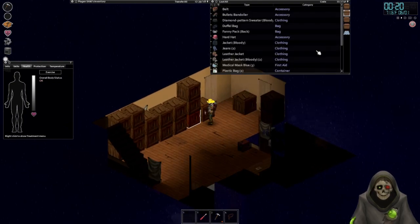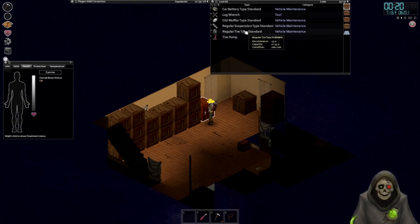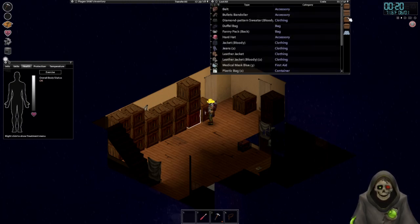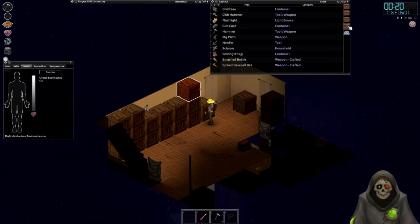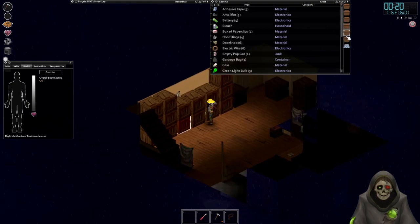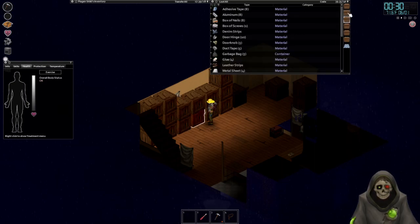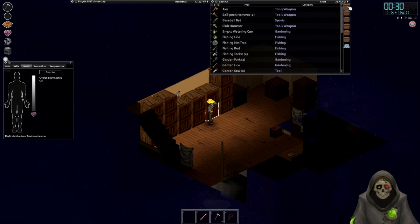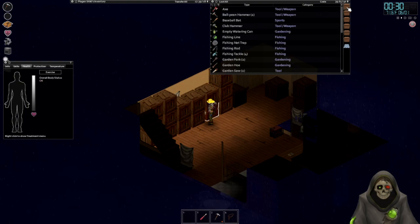All right, and then I have this chest right here. I don't know why I'm calling them chests, but they're crates. It's got all my car parts and stuff related to car stuff in it. And then down here we have my clothing and carrying stuff. And then we just have tools and weapons. And everything else is basically just materials that I think we can use. Except for this one is also tools and weapons.